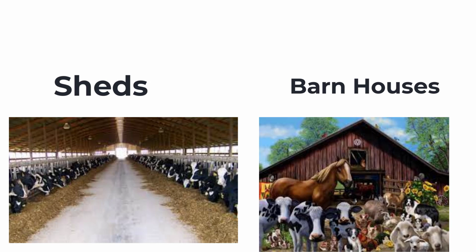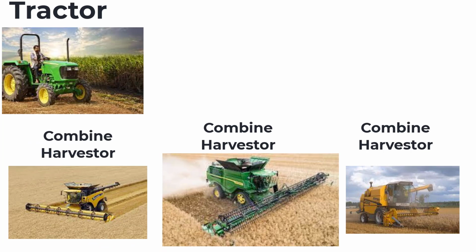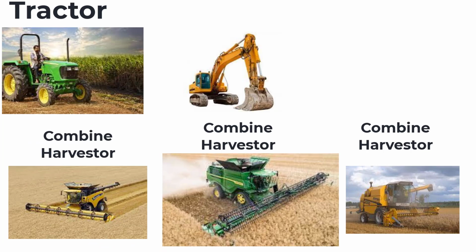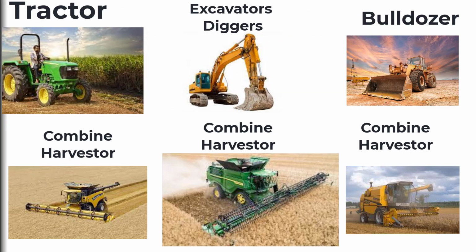And now with the most common machinery used by farmers when it comes to harvesting, transplanting, planting, or even plowing. The first one is tractor. Combine or harvester. Excavator or diggers. Bulldozer.